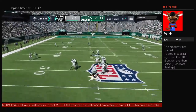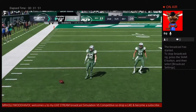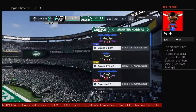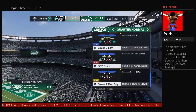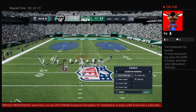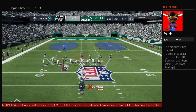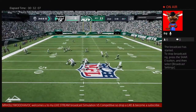On 2nd and 12, Mariota had his hands on it, but dropped it. The rookie making a little bit of a rookie mistake, 3rd down. Right up to that point, I was about to say he's had a pretty good half catching the football, but let's just be honest about it. He should have caught that one. And he knows that. That was one right in his breadbasket and one he normally catches.